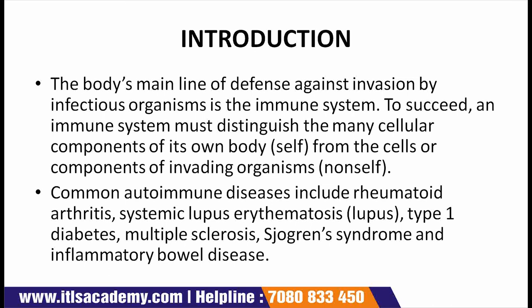We are going to start with the introduction. We will see a brief introduction of autoimmune disease. We will see what autoimmune diseases are and how they happen.